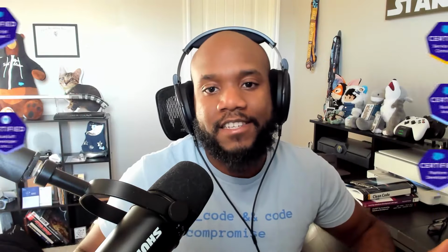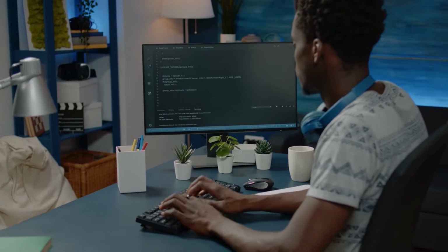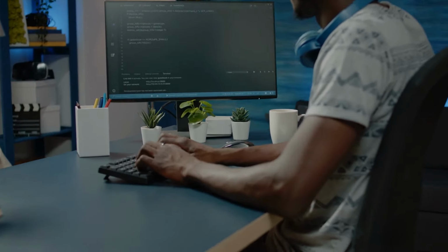I'm just using my experience as a hiring manager, somebody with 10 plus years experience and 18 certifications. So I've kind of seen a few certifications come through in my day of Salesforce development. We'll only be focusing on the 8 Salesforce developer certifications, but there are a lot of other certs that are important to be well-rounded as a Salesforce developer. And for each of the certs, I'll try to give my understanding of what the cert is, break down the reputation of it, and how useful the information is.